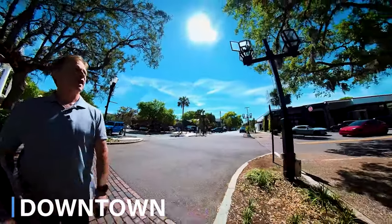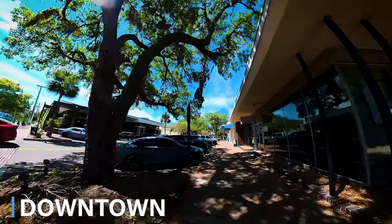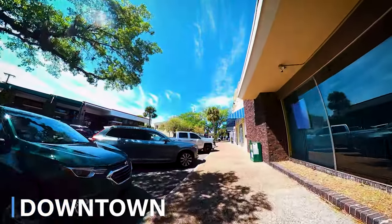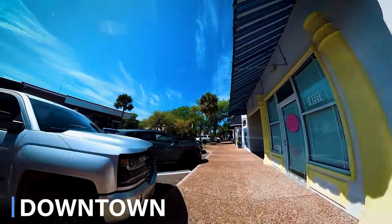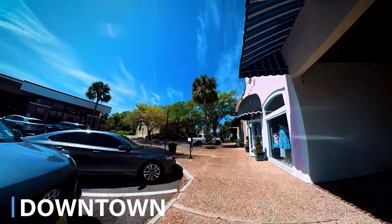So this is the downtown area of Fernandina. Amelia Island. I still haven't figured that one out yet. Is it both? Amelia is the name of the island, and Fernandina is the name of the town. And on our history tour today, they're going to explain why.